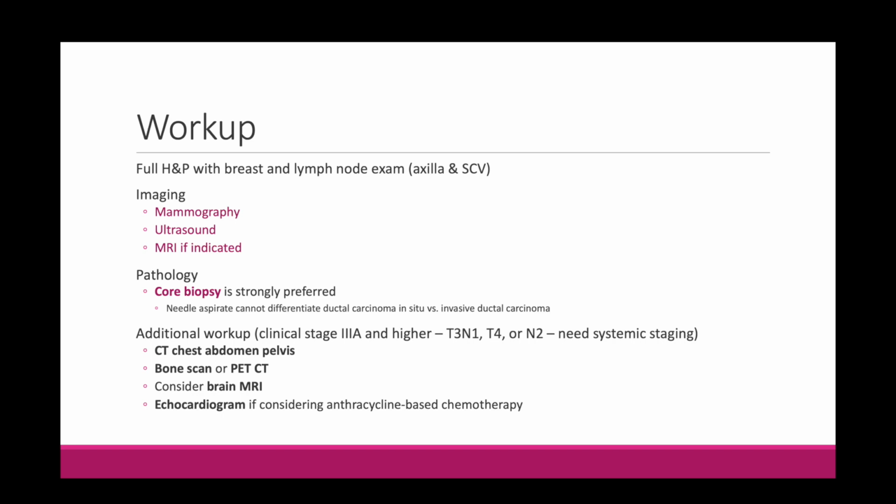So what does that systemic staging entail? That could be a CT, chest, abdomen, pelvis, either a bone scan or a PET scan. You might consider a brain MRI. And this is something more for medical oncology, but if you're considering administering anthracycline-based chemotherapy, it's also important to get an echocardiogram to establish their baseline cardiac function.